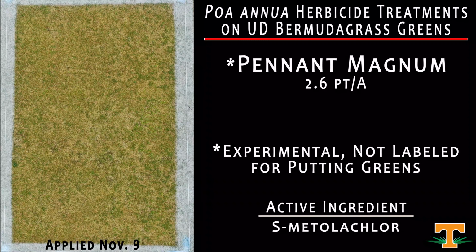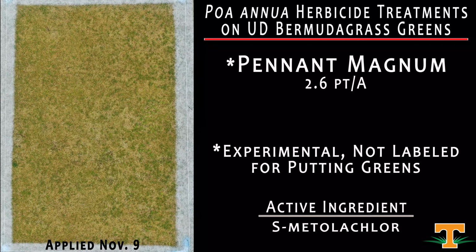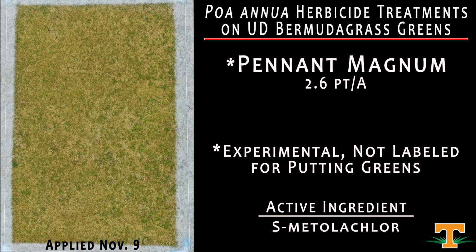So this is Pennant Magnum applied on November 9th. Again, this is another option that does not currently have labeling for use on the Ultradwarfs. This was included based on what we had seen with Tower, another long-chain fatty acid inhibitor, group 15. Idea was, well, if we saw some POA efficacy out of Tower, maybe the same would be true with the Pennant Magnum application, and we did not see that in this experiment.